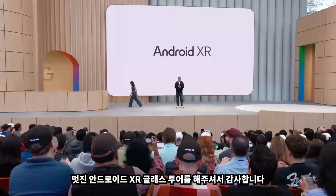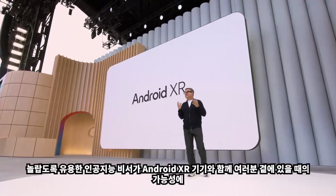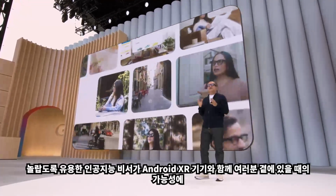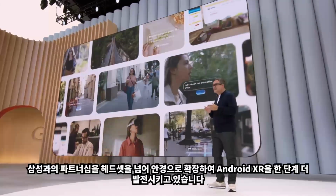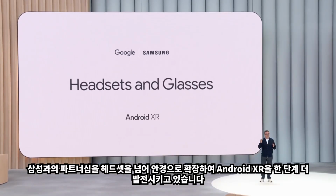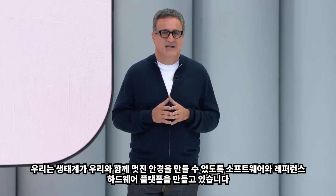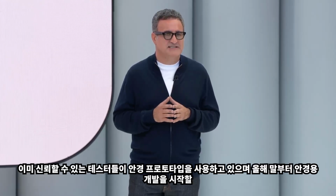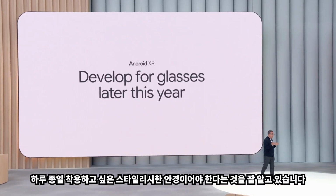Thank you, Nishta, for that awesome tour of Android XR glasses. We're so excited about the possibilities when you have an incredibly helpful AI assistant by your side with these Android XR devices. But that's not all. We're taking our partnership with Samsung to the next level by extending Android XR beyond headsets to glasses. We're creating the software and reference hardware platform to enable the ecosystem to build great glasses alongside us. Our glasses prototypes are already being used by trusted testers, and you'll be able to start developing for glasses later this year.